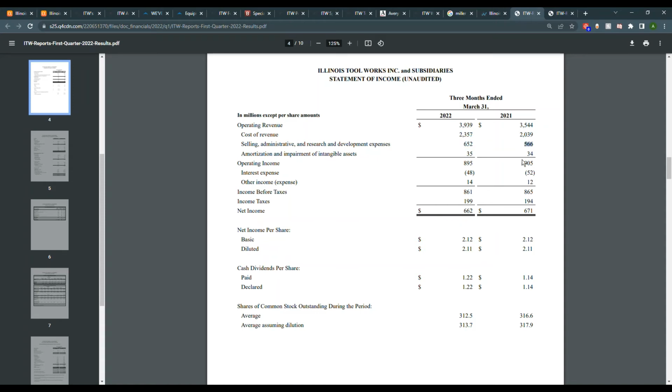And then the selling general administrative did tick up a lot. As you can see, it's a really tight labor market. You have to pay people more to work for you. And then operating income is essentially flat year over year. I mean, you love to see operating income growth, but it's a small 1 year difference. It's not the end of the world that they didn't grow. And then you can see their net income basically flat year over year.